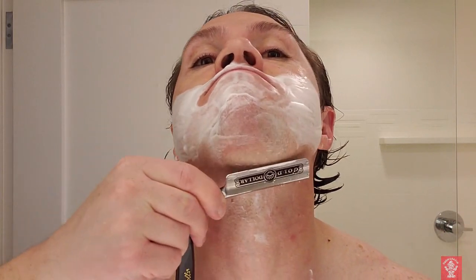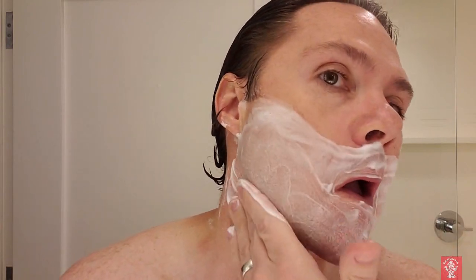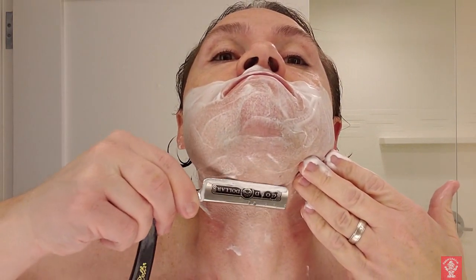Just not getting it. Almost done. Chin is a little bit rough. Sounds like wire cutters trying to cut wire. All right. Well, I think it's okay. Against the grain stuff, it's a little struggling. A little tough. So it's beyond stropping now, I think. It's gotta be taken back to the stone.